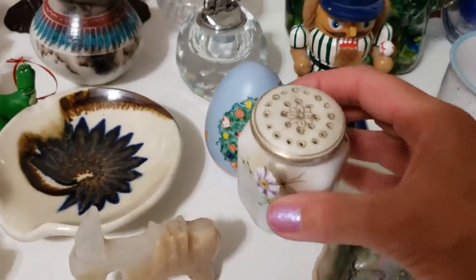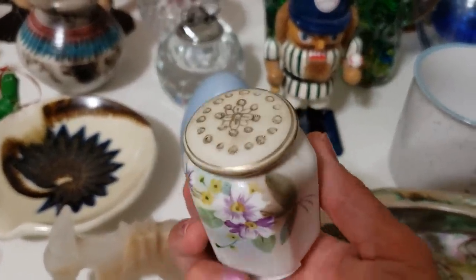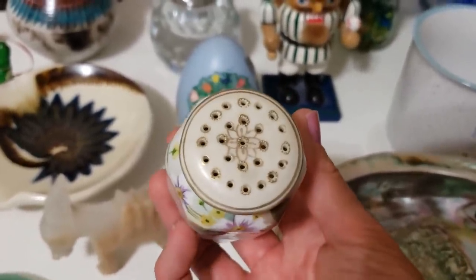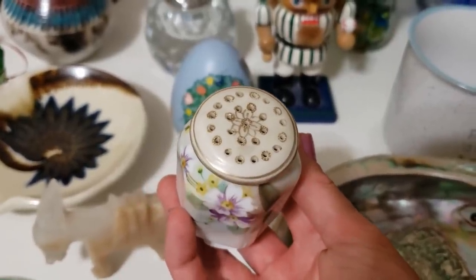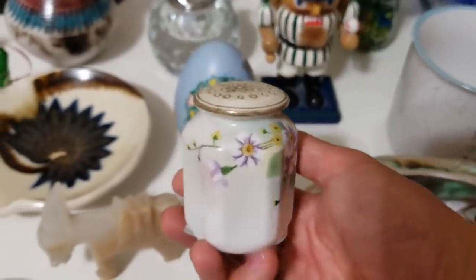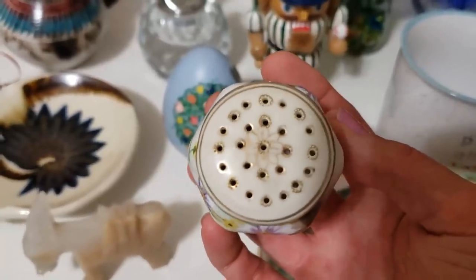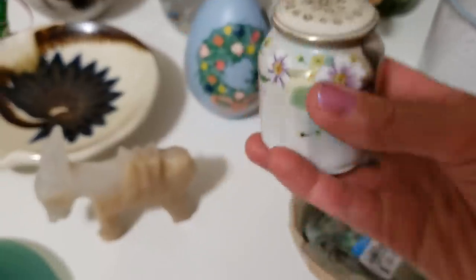This is a hand-painted Nippon shaker. It's just a single. But again, as I mentioned in the video, collectors will use the little holes to display vintage hat pins, and they look like flowers sticking out of the little holes there. This is especially beautiful because it has gold accents on the top around the holes there.